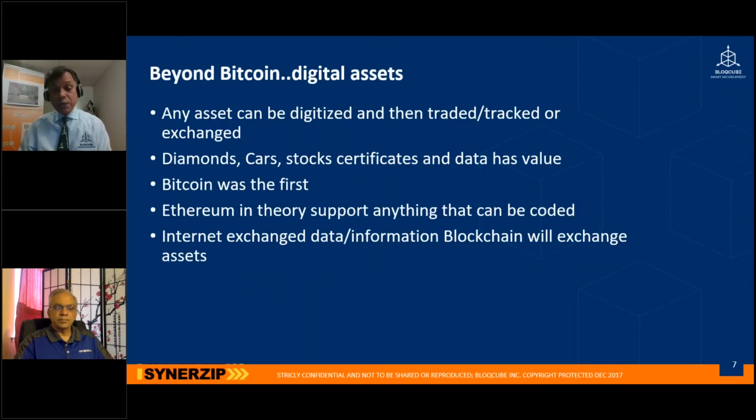And the reality is, beyond Bitcoin, other digital assets have been looked at. And technically, any asset can be digitized and traded or tracked. But the question we also have to ask ourselves is, is this necessitating a blockchain solution? Diamonds, cars, stocks, certificate data has value. Bitcoin is the first. And then after that, there were solutions like Ethereum that came in. And just as the internet in the 80s exchanged data and even continues to do so, and information, blockchain has become the software which will allow us to exchange assets or digital assets.